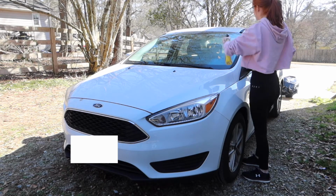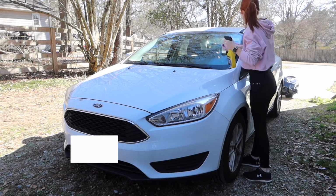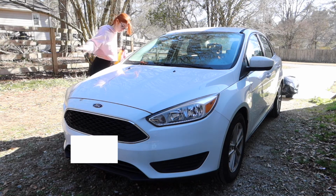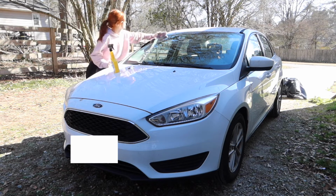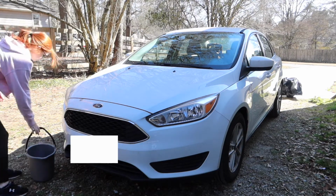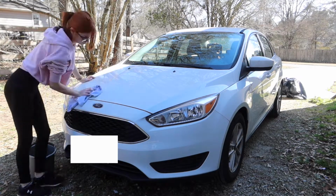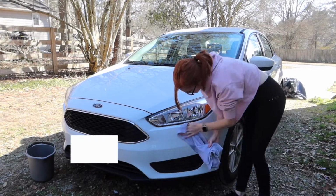And now that we're finally done with the interior of the car, we're going to be doing the exterior. We always put Rain-X on our windshield before road trips. I don't know why, it's just kind of a habit, I guess. So I'm doing that, and then I'm going to wipe down the car. I'm not using soap on it because my parents didn't have a hose because they just recently moved. So they didn't have a hose to rinse the soap off. So I'm just going to use a wet washcloth to just wipe the dirt off.